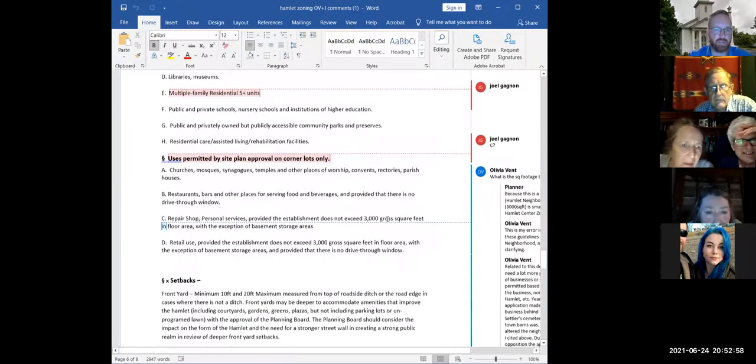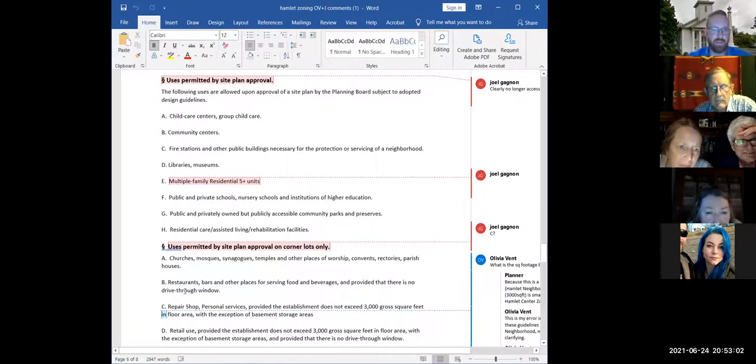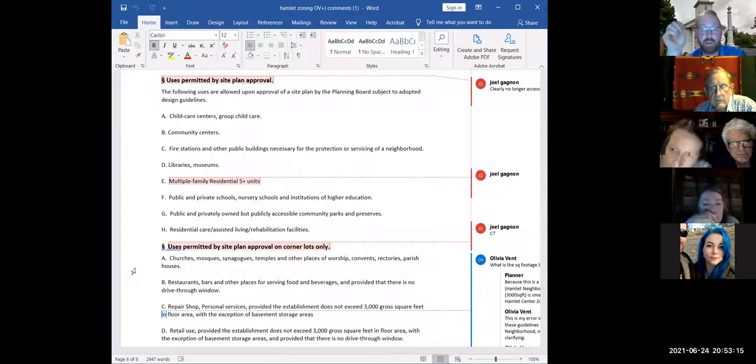So I'm going to scroll down. There, you can see all of the uses by site plan approval and site plan approval on corner lots only. And the uses permitted by site plan approval do not include a lot of things that would be allowed as home occupations. Correct. Home occupations are accessory to the home, so they're in the list on the page above.